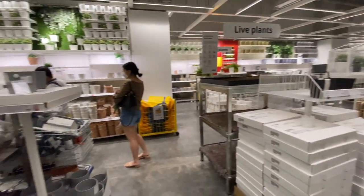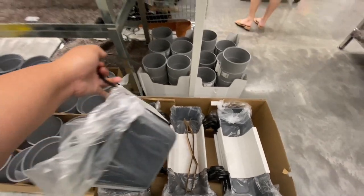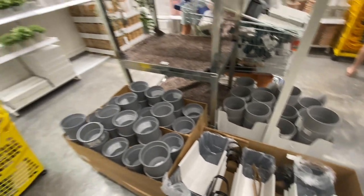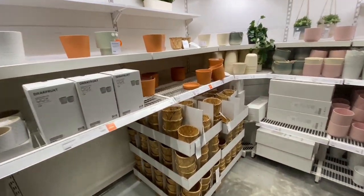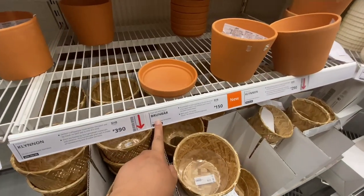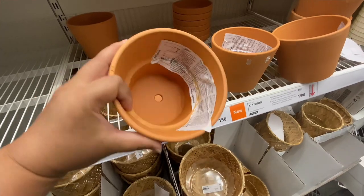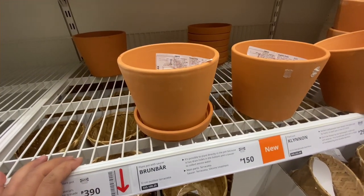Pero, my buy of the day are these. These are balcony planters for $590. And then I was able to get some terracotta pots for 150 pesos. Ito siya, terracotta. May hole na rin, tapos may saucer na siya. Keri, pwede na.